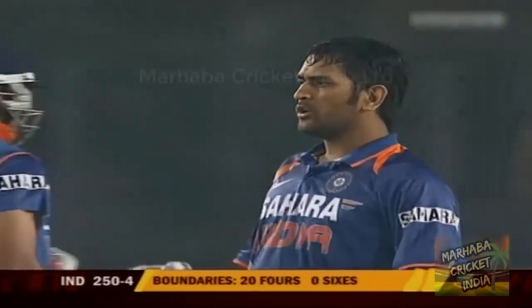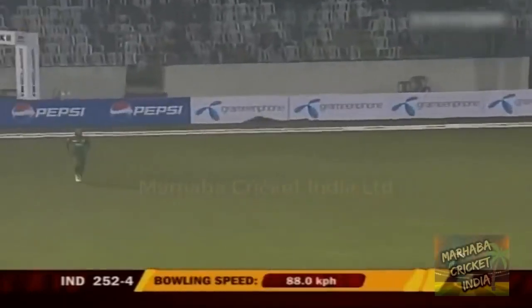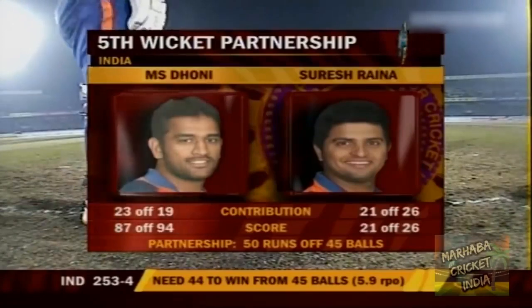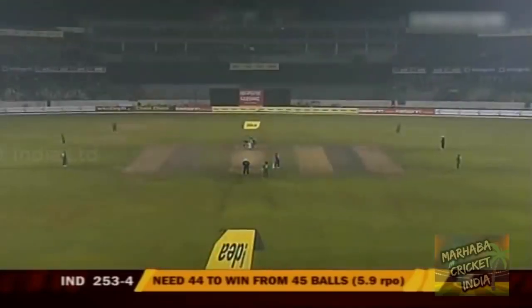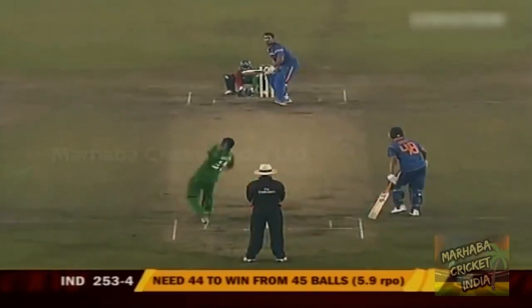Four. Don't worry about that. Dhoni enjoyed it. Brings up the 50 partnership. Asking for a replacement pair of gloves, Suresh Raina, and one more 50 partnership between these two. Well, amongst all the batsmen who have batted together in at least 25 innings, the Dhoni-Raina partnership enjoys the highest average, 74.